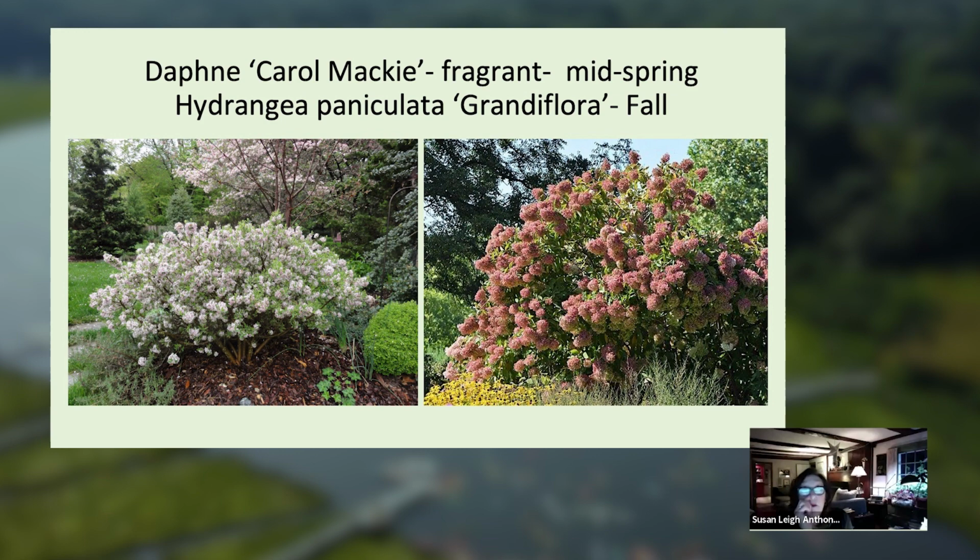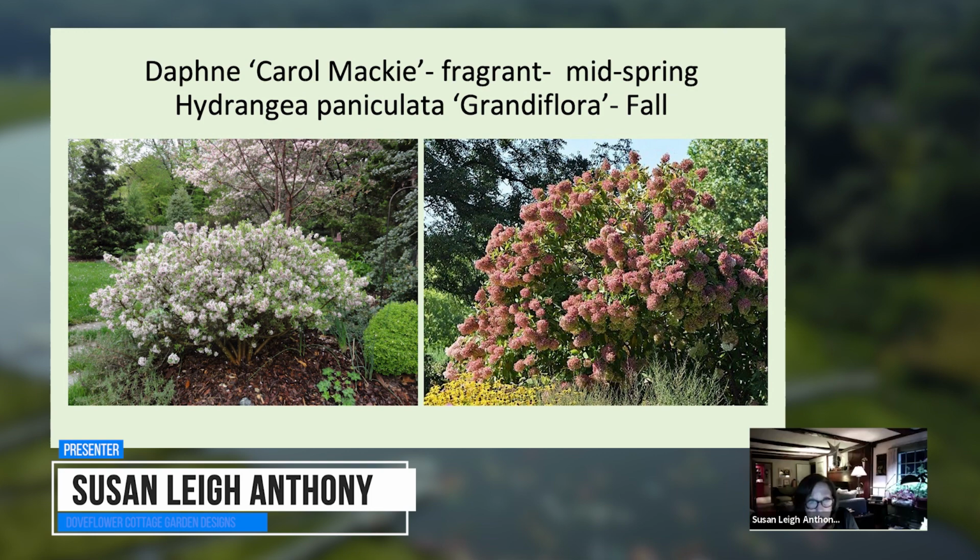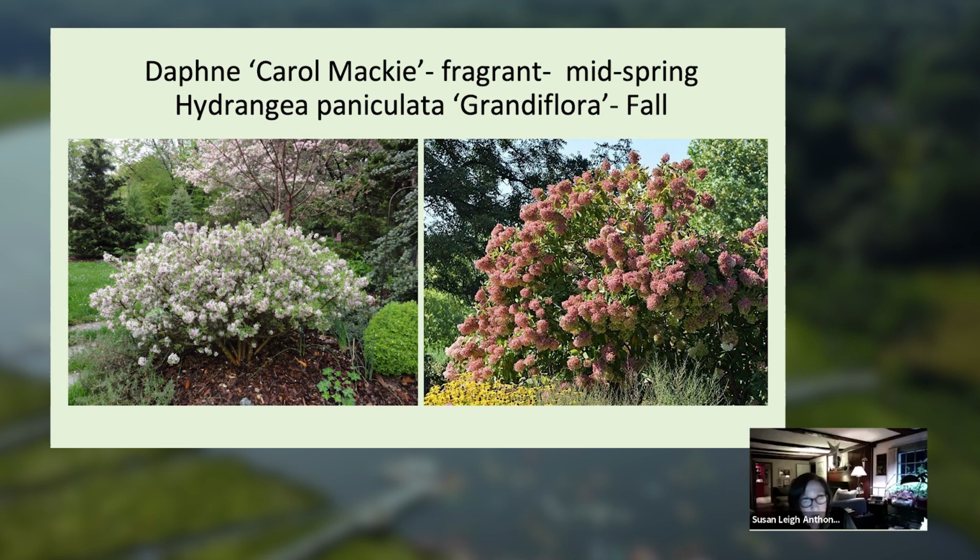Okay, here we have on the left a shrub I always loved. It's a Daphne, Daphne Carol Mackie is the cultivar. It has a lot going for it. The foliage is variegated, so even when it's not in bloom, it's attractive. Then when it's blooming, which is mid-spring, this is a good picture of it because that is really the color, a soft, soft pink like that. Super fragrant, gorgeous fragrance, fabulous.